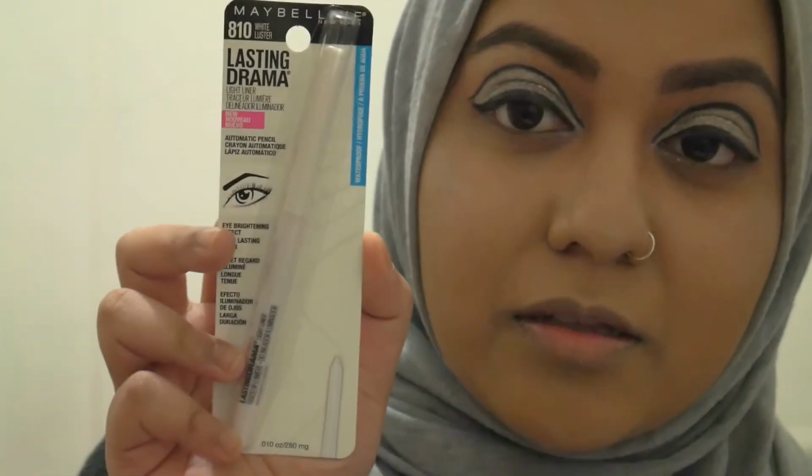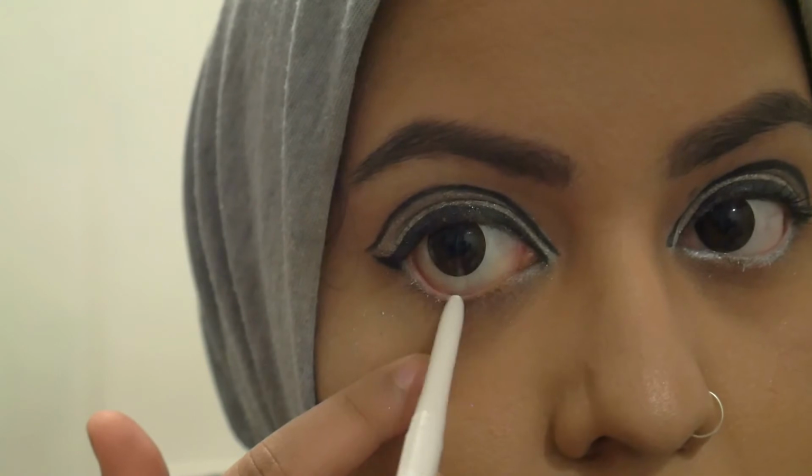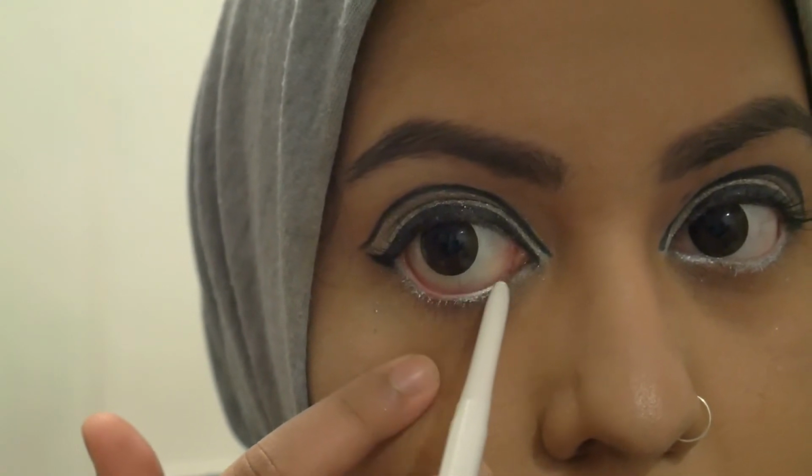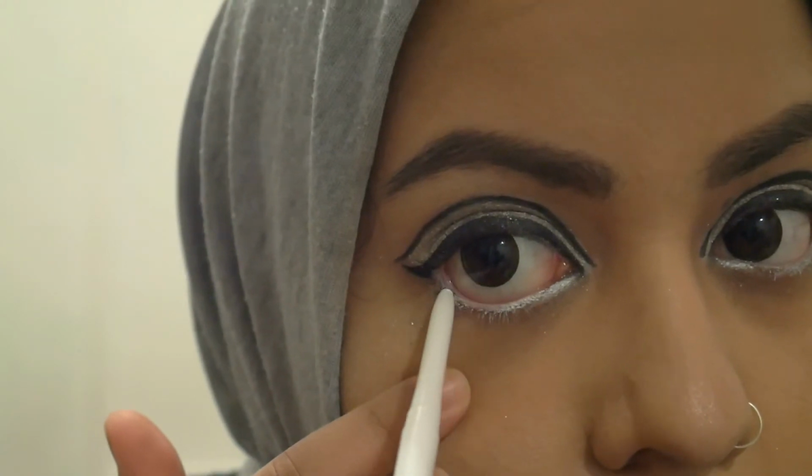Now I'm going to line my waterline from the same voxbox. It's a little crazy and I would not do this on a normal day, but once I saw that look I was like, I have to do this, I have to.